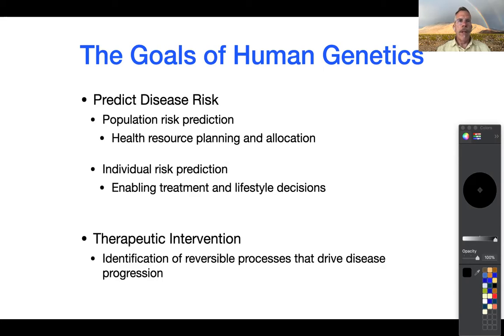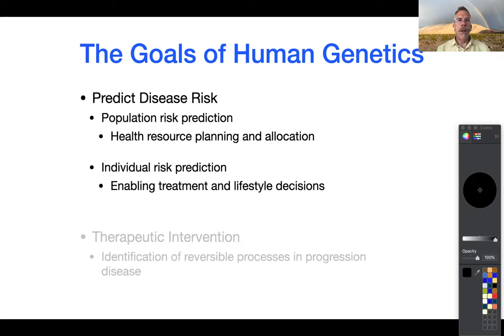But focusing on the technical issues and taking a step back, the goals of human genetics are, from my formulation, to predict disease risk, and that's of benefit for population risk prediction, for health resource planning and allocation, for individual risk prediction, so enabling treatment, patient management, treatment, and lifestyle decisions. And then finally, therapeutic intervention, so identifying reversible processes that are driving disease progression. So we're going to focus on that top part, and for the most part on individual risk prediction, because I think that's the appropriate place to think about polygenic risk scores and what the challenges are and what the benefits are.